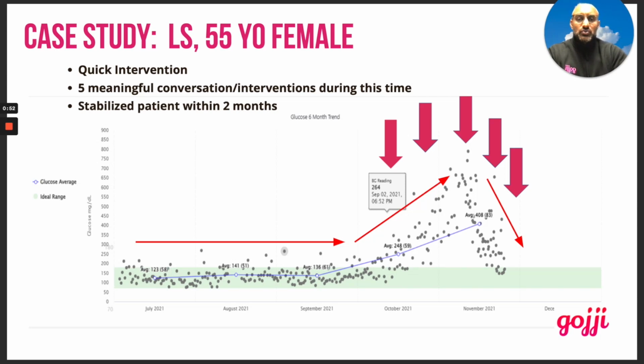Here is a first one where a patient was very controlled. All of a sudden was very hyperglycemic, up in the 600-700 range. Our remote monitoring was able to pick that up and quickly were able to bring it down.